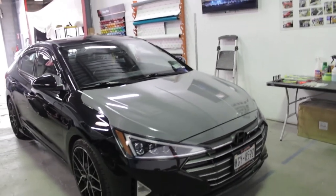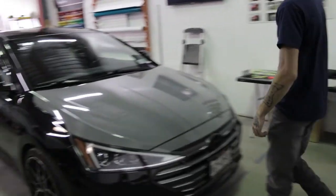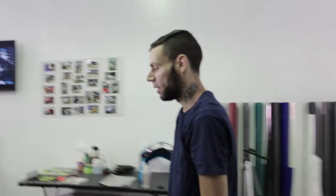I personally like the carbon better. Do you really? Bro, do we have any carbon that we can literally just maybe go over? No, don't race your car up. Don't race your car up.